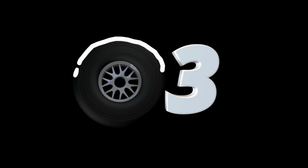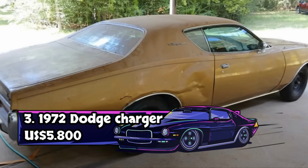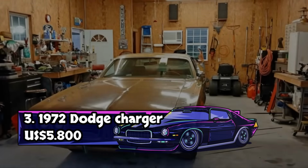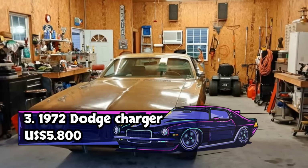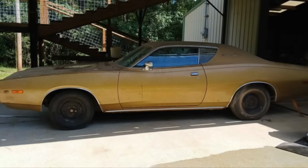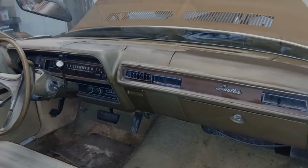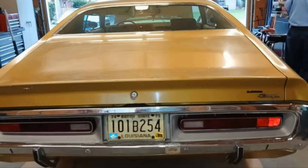Number 3. This 1972 Dodge Charger, priced at $5,800 or best offer, is a complete and unmodified survivor with just 108,000 original miles on the odometer. Located in Westwego, Louisiana, this Charger has remained in the same family since it was purchased brand new at Gentilly Dodge, and it's a lifelong Louisiana car that has impressively avoided any rust-through issues.